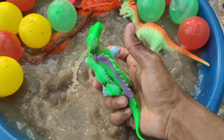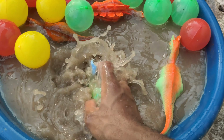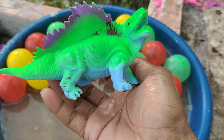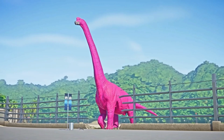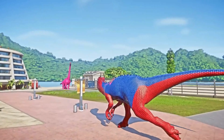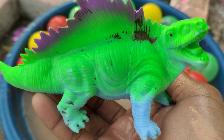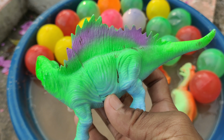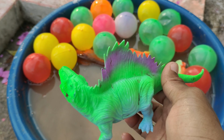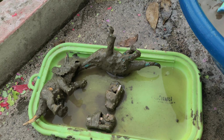Look at this! This is, guys, very, very nice. Toys, imagine! Oh no! Who is this, guys? Wow! Amazing! Oh, yellow color, blue color dinosaur, green color. This is crocodile, crocodile, crocodile.